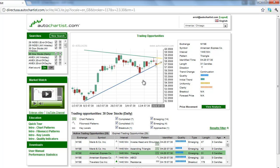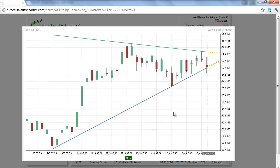Now, the triangle chart pattern, according to stock market technical analysis theory, is a non-trending pattern. And that's because as these lines gradually decrease, the resistance line decreases and the support line increases, the market tends to move sideways like it has been doing here for several days.